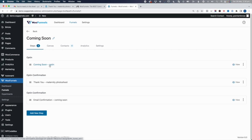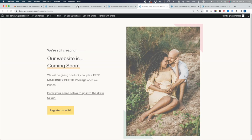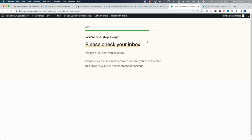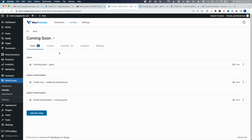When they complete the opt-in form, they land on this page here, which tells them to go and check their inbox to click the link. So double opt-in, just so we're not getting any spam email addresses. And then when they click the link in the email, they land on this page here. So again, I'll open these up just so we can show you. So this is the first step where they have the form, the opt-in page, the coming soon page, the thank you page, check your inbox. When they click the link in that email, they land on this page here that says you're in the draw. So they're the 3 steps there.